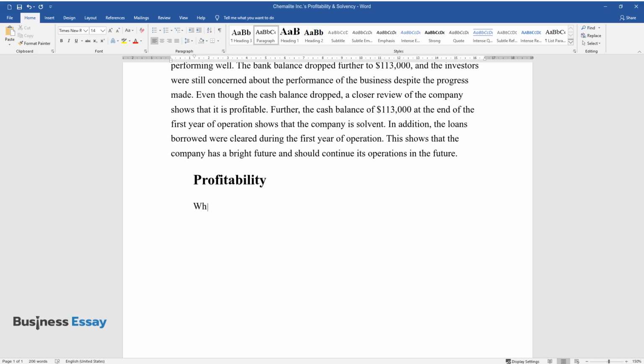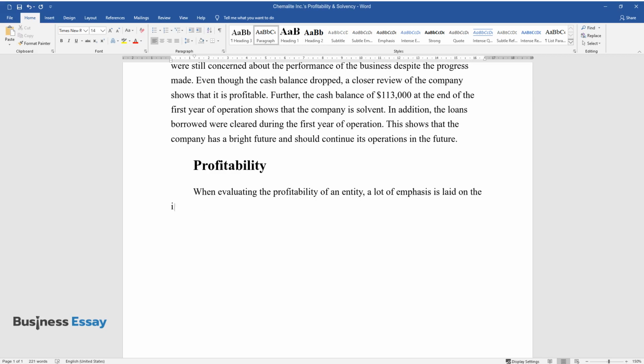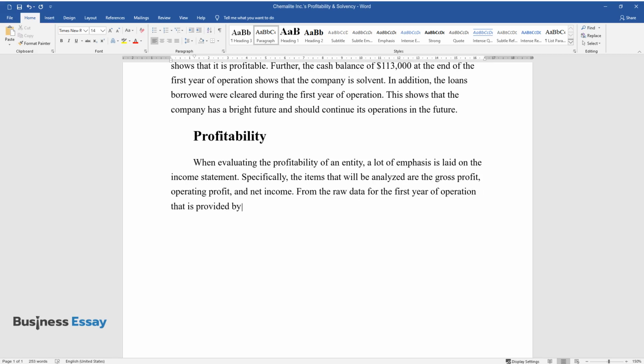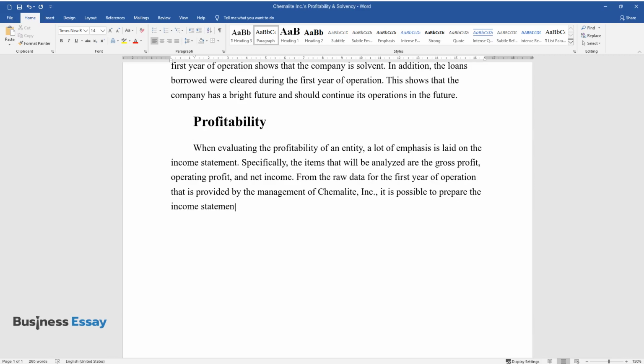Profitability. When evaluating the profitability of an entity, a lot of emphasis is laid on the income statement. Specifically, the items that will be analyzed are the gross profit, operating profit, and net income. From the raw data for the first year of operation that is provided by the management of Chemalite Incorporated, it is possible to prepare the income statement and the balance sheet. The value of gross profit at the end of the first year of operation amounted to $209,000.